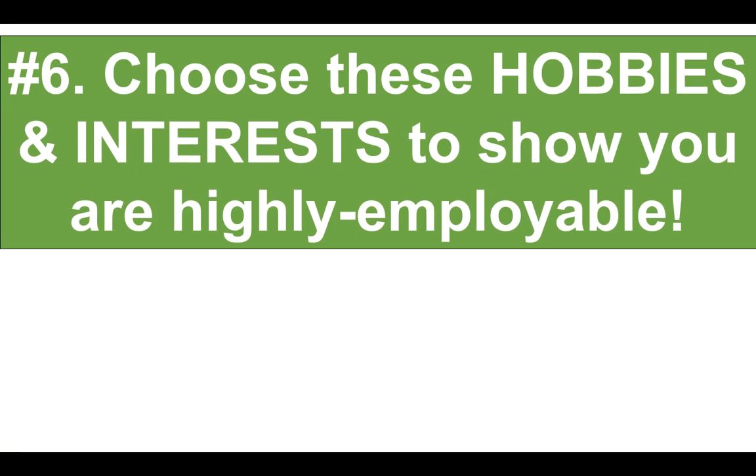Number 6, choose these hobbies and interests to show on your application form that you are a highly employable person. So sometimes on job application forms, it tells you to state what you do in your spare time. What are your hobbies and interests? These are the 3 that I recommend you give, obviously providing they are a match for what you do.